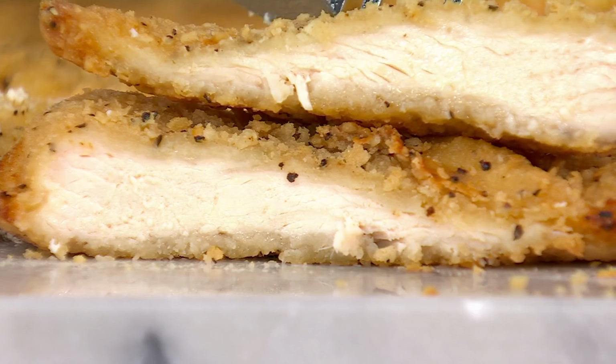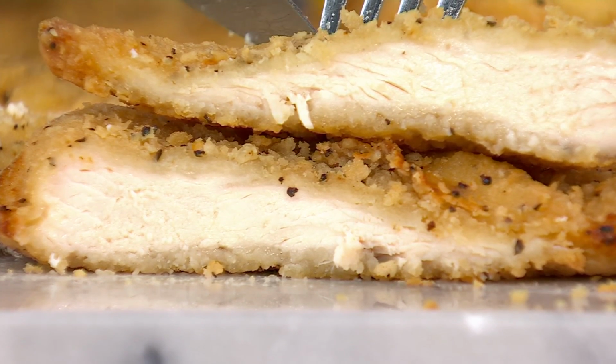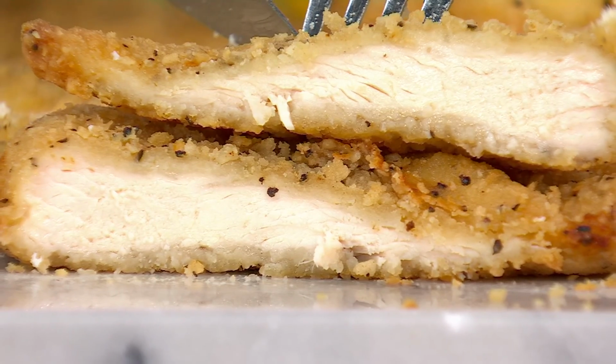I love a product that you can heat and eat and get on the table. It just makes our lives easier.